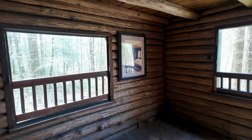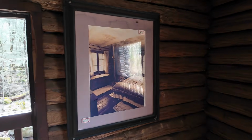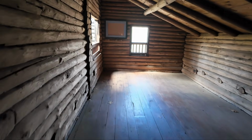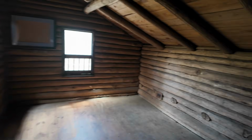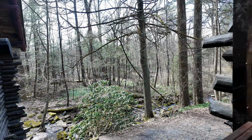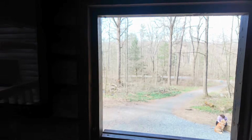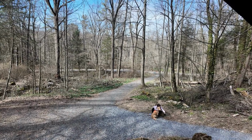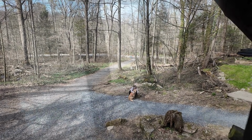So hanging on the wall of the cabin, there are some old-time photos of what the cabin looked like when it was inhabited by the Bordner family. Here's a picture of the bedroom. And again, looking back out the front. I mean, it doesn't matter what window you look out, there is a view. And there's Mandy and Murphy down there. Let's go upstairs.